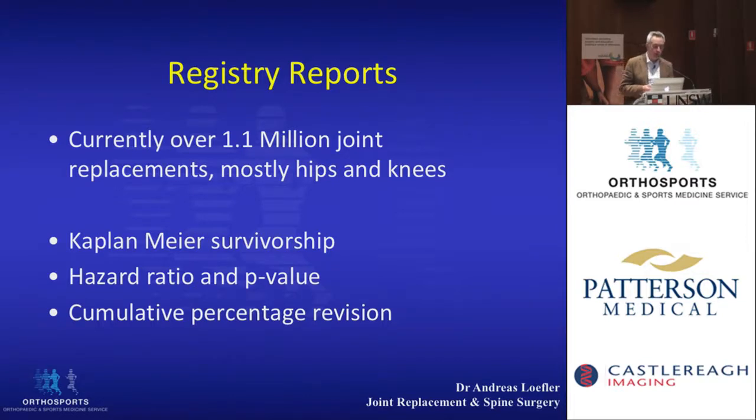We look at these with the so-called Kaplan-Meier survivorship curve. That is a curve which starts at 100% and gradually goes down over the years. Or to turn that around, you can have the cumulative percentage revision rate, which starts at 0 and goes up. And then you can also calculate hazard ratios, which is a way of looking at whether a patient with a particular joint has an increased chance of having to have a revision at a certain stage, and we add the p-values, which are a way of predicting probability.